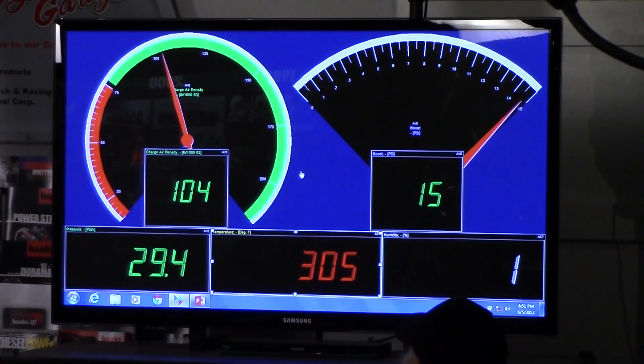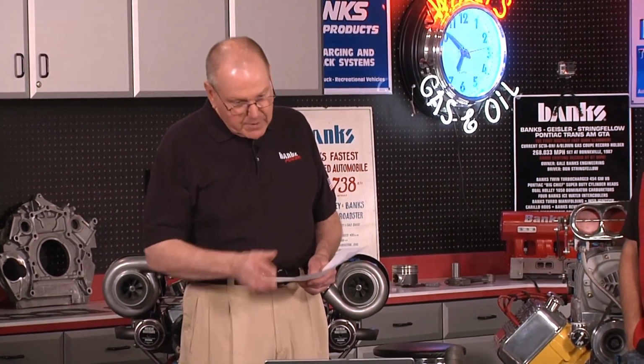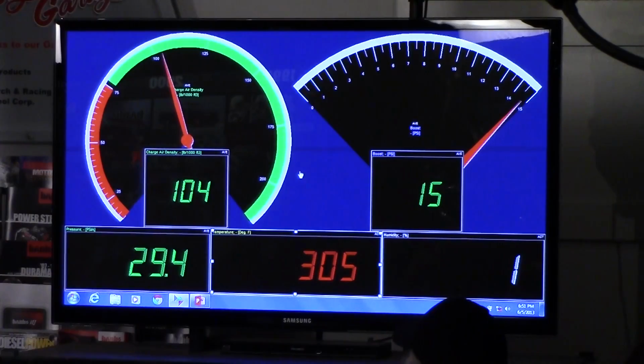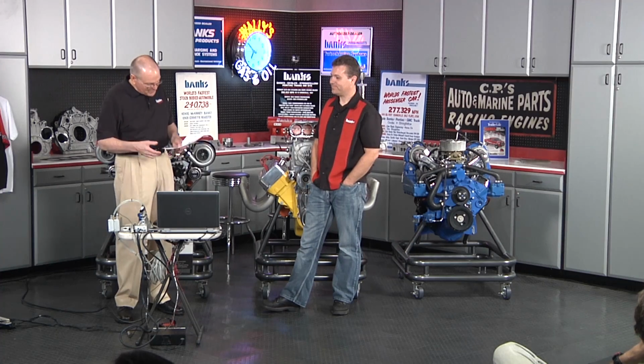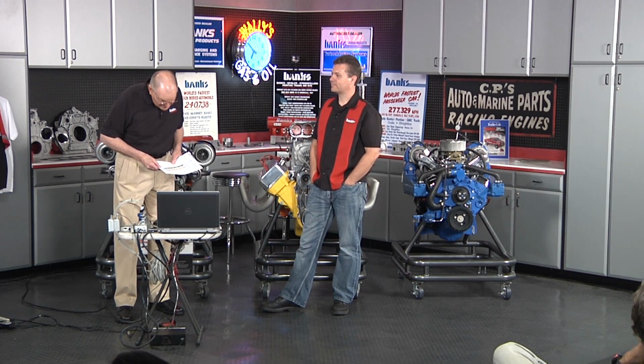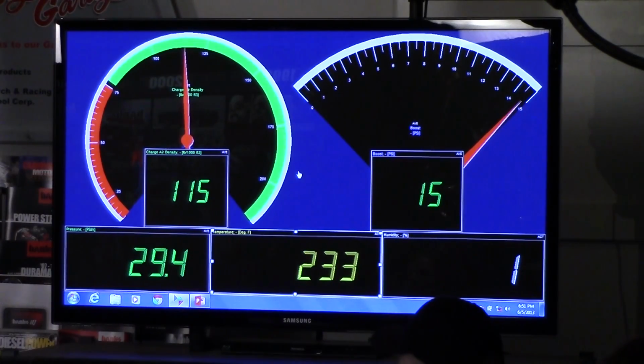Okay, we've got the screw type. We've got a lot more efficiency. We're still running the same manifold pressure, 15 pounds, 14.7 pounds of boost, but our air temperature is 233. So if we pull this baby down to 233, here we've got a new density. First of all, we've got 115 pounds per 1,000 cubic feet.